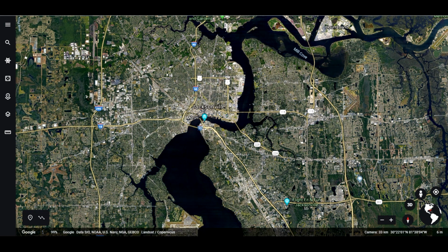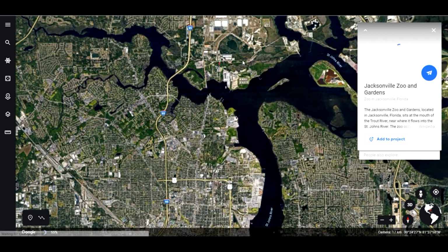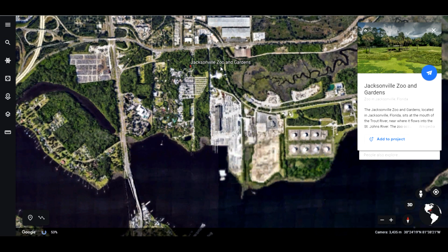The Jacksonville Zoo is an amazing zoo to visit. Oh, there it is. You should definitely visit it if you are in the area. It's not only a zoo, but gardens as well. They have just a really nice layout for the zoo. It's one of the, I think one of the first few zoos that I went to. The first zoo I went to is the Brevard Zoo, which is a very nice, small zoo.